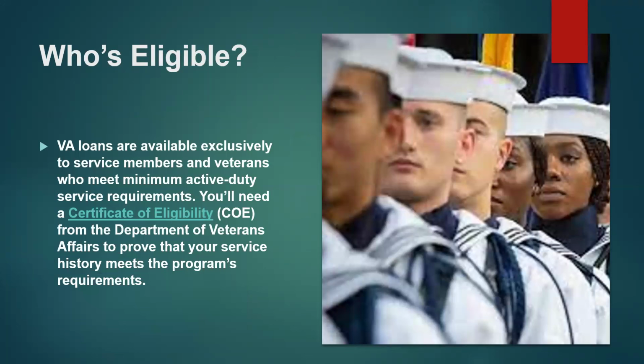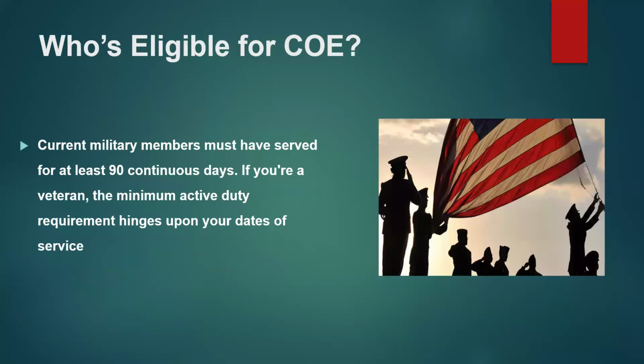Who's eligible? VA loans are available exclusively to service members and veterans who meet minimum active duty service requirements. You'll need a certificate of eligibility, or COE, from the Department of Veterans Affairs to prove that your service history meets the program's requirements. And guys, the only thing you need to do is go to va.gov, and you'll see the prompts that tell you exactly where to go to get that COE, or you can Google certificate of eligibility.